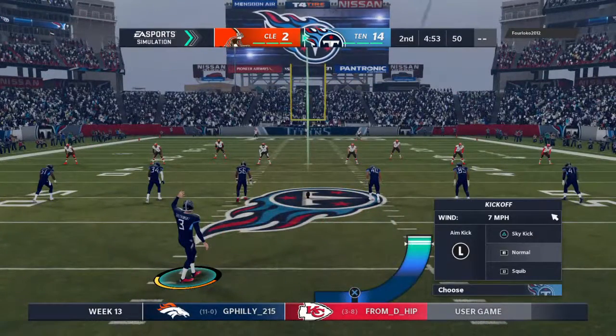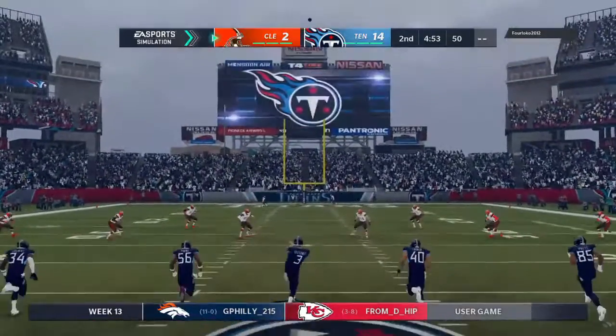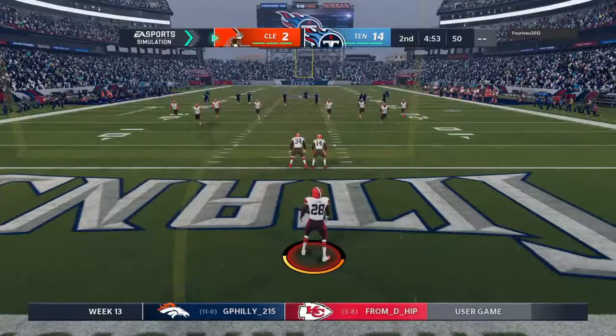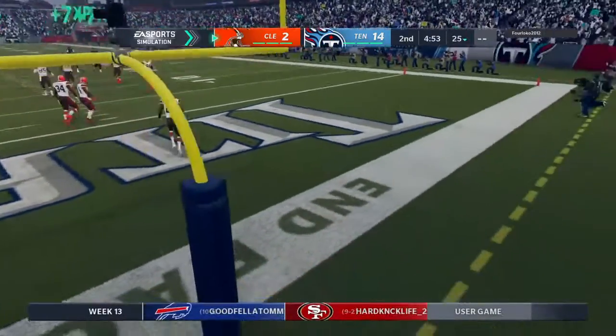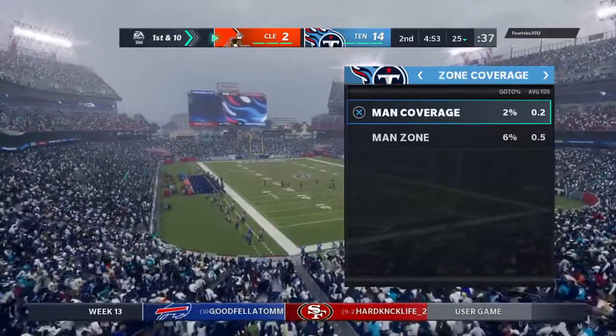Steven Gostkowski set to kick off. After the roughing penalty on the PAT, they'll kick off from 15 yards further upfield. And this will not be returnable. It's out of the back of the end zone for a touchback. 5-yard line.